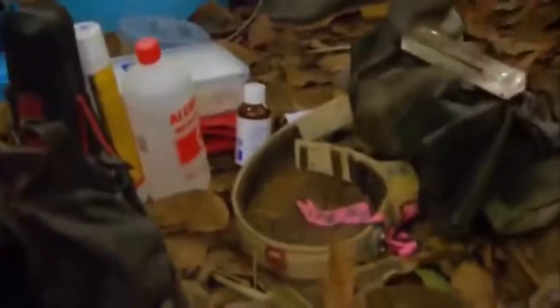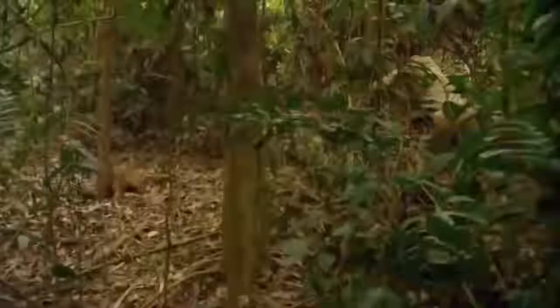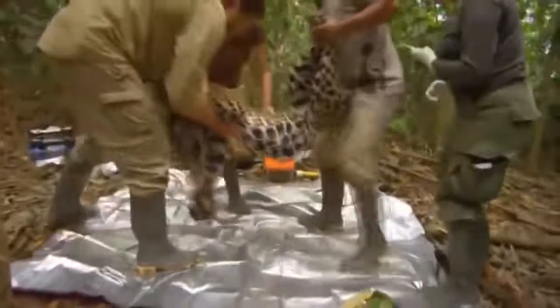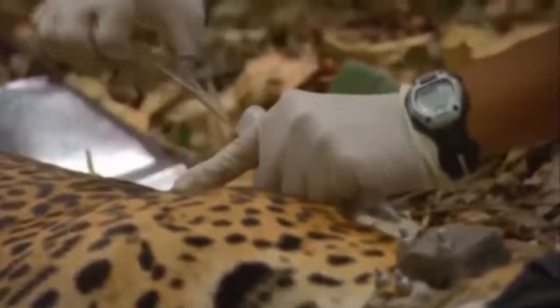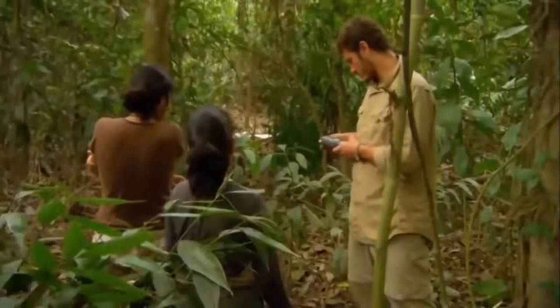They need to sedate her quickly and safely. This is the most dangerous part of the project, for both the scientists and the animal. The drugs work fast. Now they can gather the information they need. A radio collar and GPS tracking tag will allow the scientists to follow the jaguar's movements through the forest. This research will provide clues to her behavior during the dry season to come.